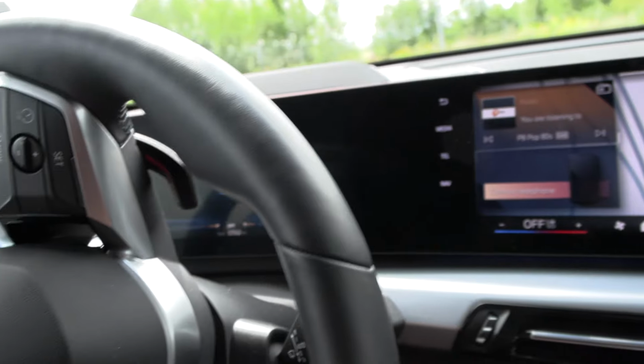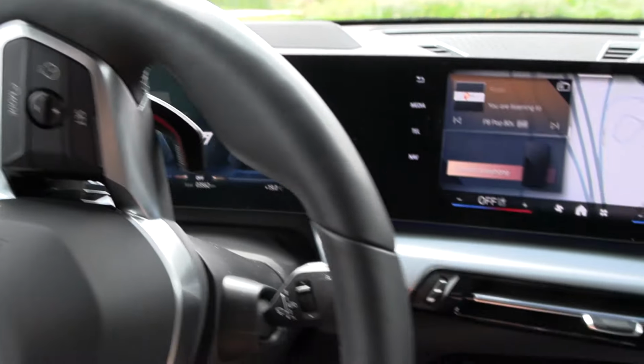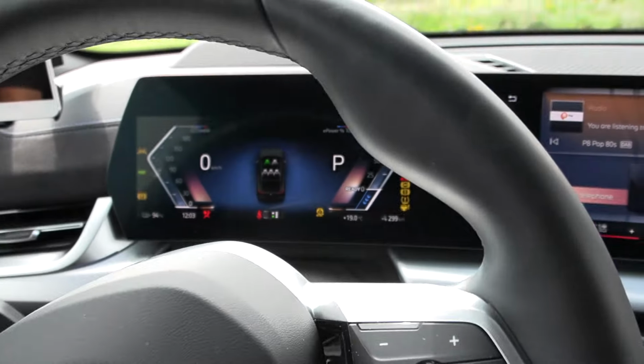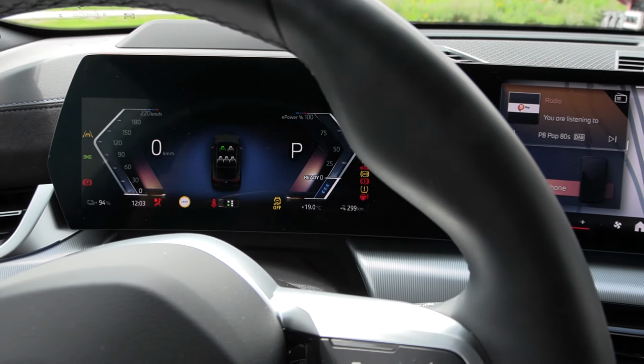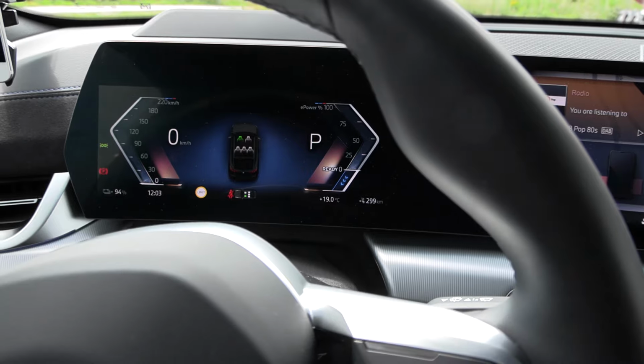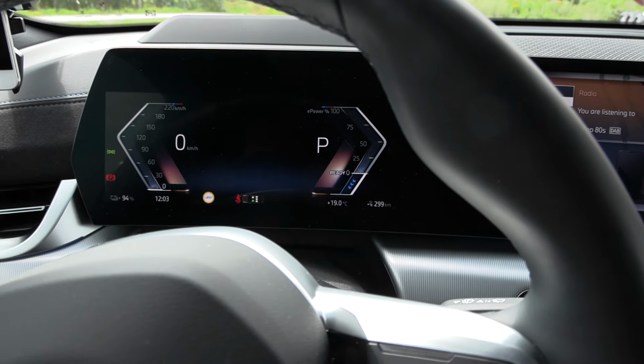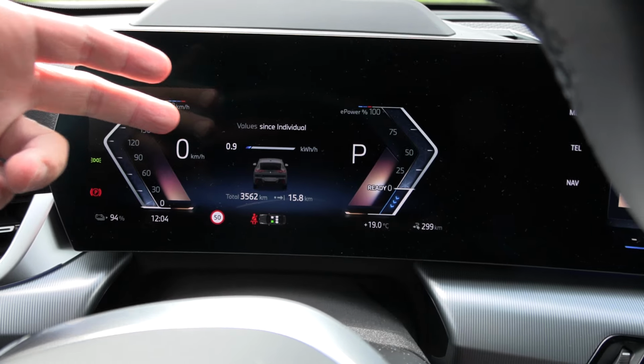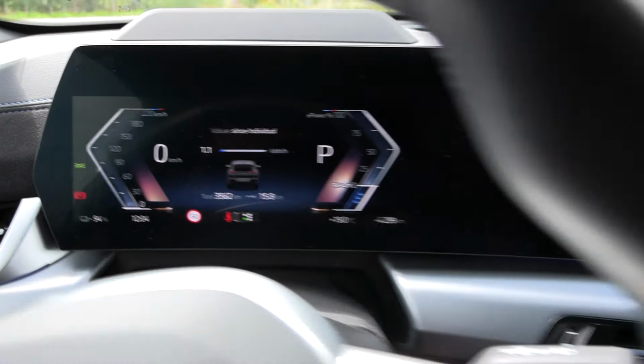I don't have to test the battery because I already tested it before. Wait, let me see. It is around 66 kilowatt hour or something. I have to check the specs again. And we will just measure the efficiency, the numbers there, the kilowatt hour per hundred kilometers. No, we have it here.